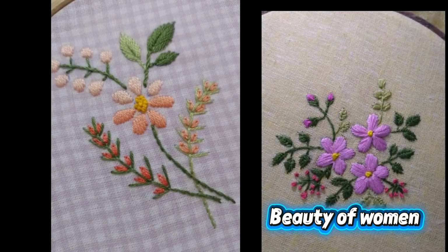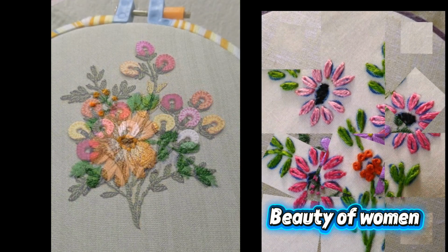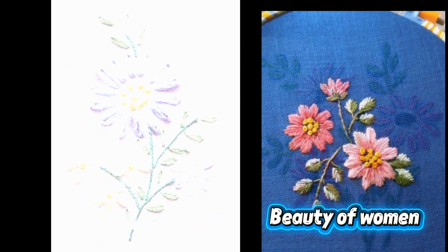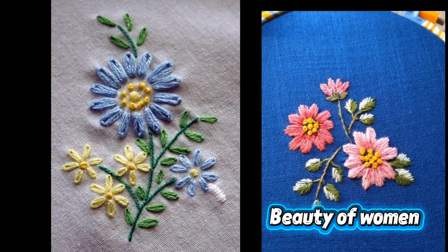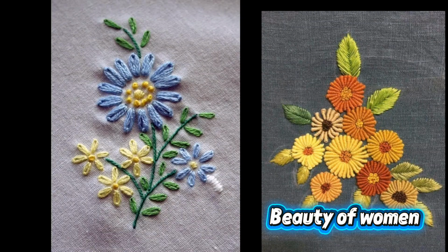Today we are going to talk about beautiful hand embroidery designs and ideas. Hand embroidery is a wonderful art that allows you to create lovely patterns using a needle, thread and fabric. It is a relaxing hobby that can be enjoyed for generations and it's still very popular today. Let's explore some beautiful hand embroidery ideas and learn why so many people love this creative craft.